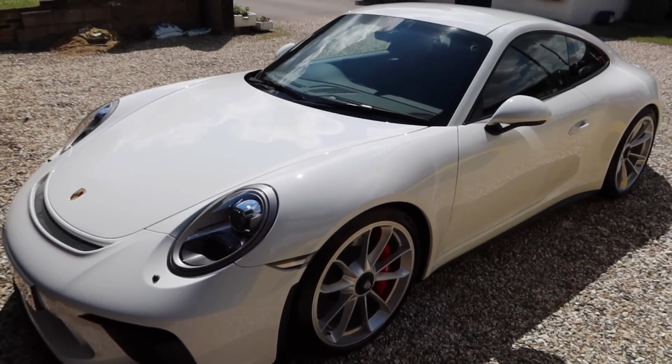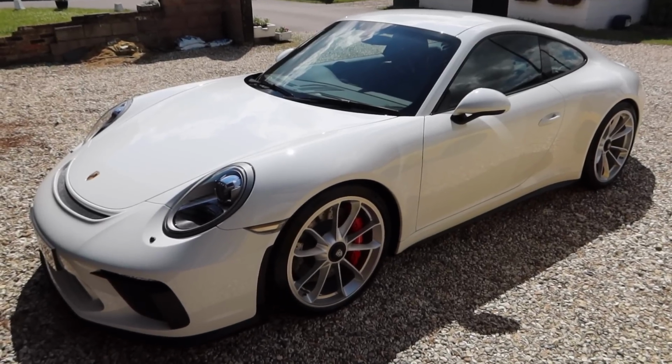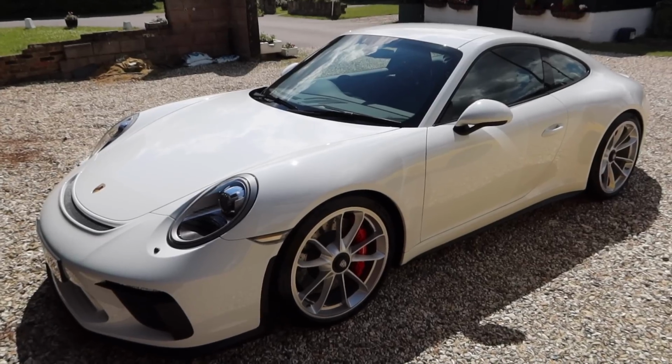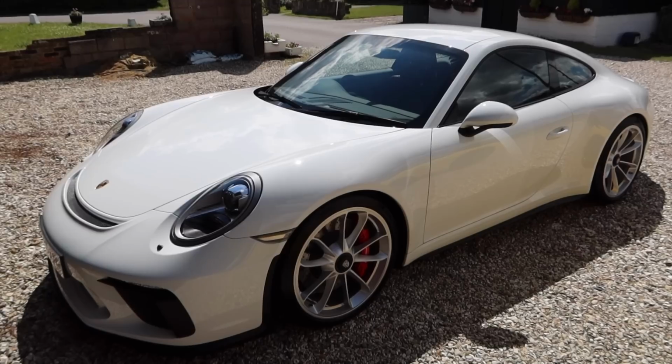And this is GT3 number 5 for the chap in question, a complete Wally, but this is the only GT3 in his collection. He only ever has 1 or 2 at a time, so this is his only GT3, and he's promised me he's going to keep this, so we'll see how long that lasts.